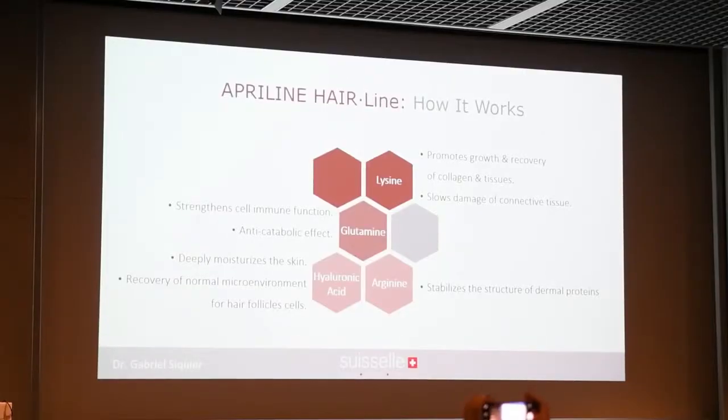The connective tissue promotes the growth and the recovery of the collagen and the tissues. Then we have the glutamine with an anti-catabolic effect. Hyaluronic acid will moisturize the skin, so we'll see also nice results for treatment of seborrhea, and arginine stabilizes structure of dermal proteins.